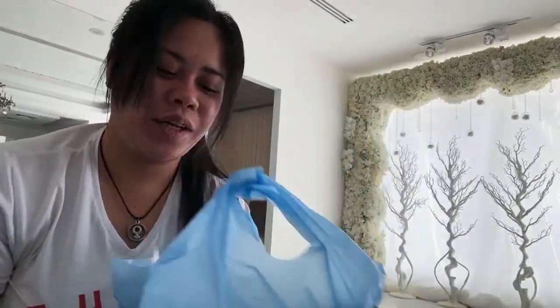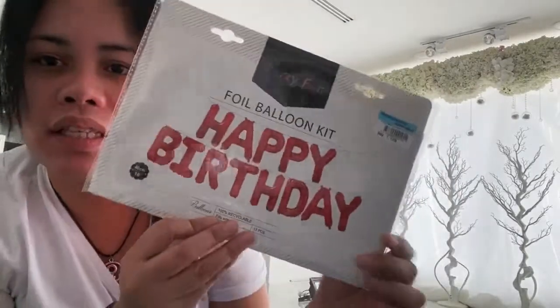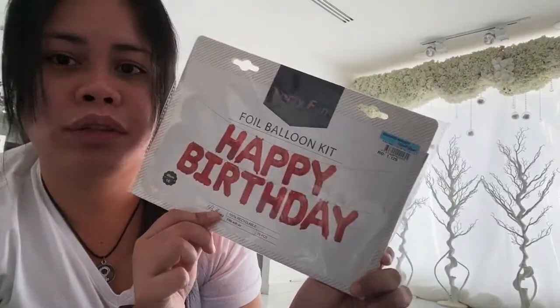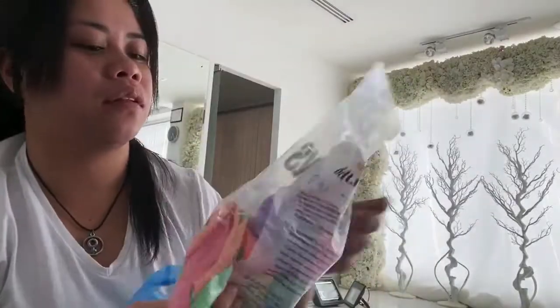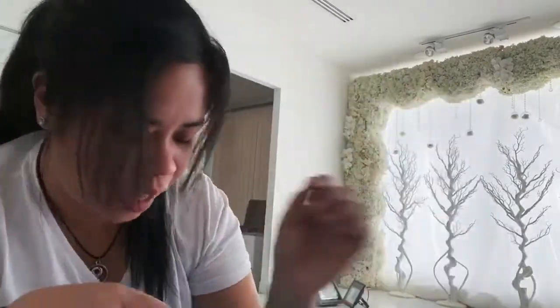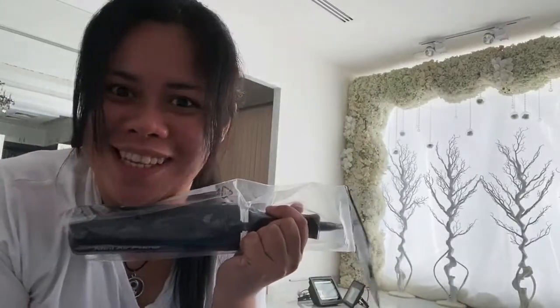I got the goods. Yay! So I'll show you what we got. It's a happy birthday foil balloon kit. We got some colorful balloons. Bahala na kung anong magagawa natin dito, but these are what they have. These are the ones available. We have the ones printed with happy birthday and a bomb. So let's do this.